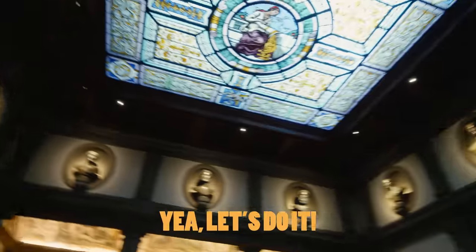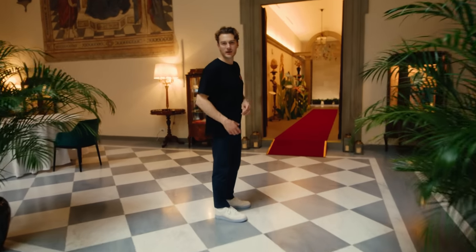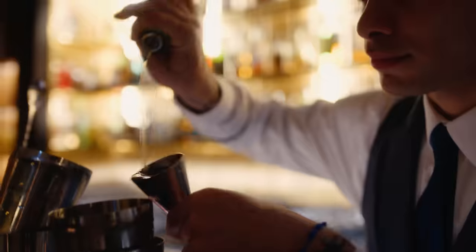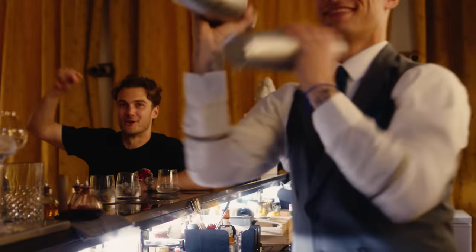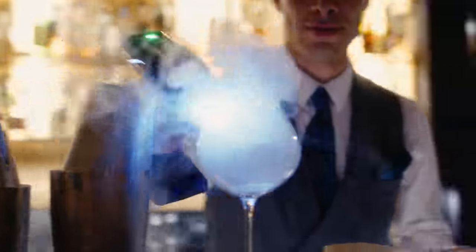Yeah, let's do it. At the end of the red carpet is the restaurant, but just to the right is the bar, where we're gonna have a little pre-dinner aperitivo because, you know, we really need that. Right, Negroni time, I think. This is a Campari shaker, and you saw Matteo just toying with us. Ooh, oh my God, look at this.